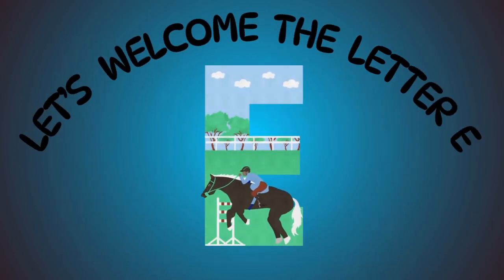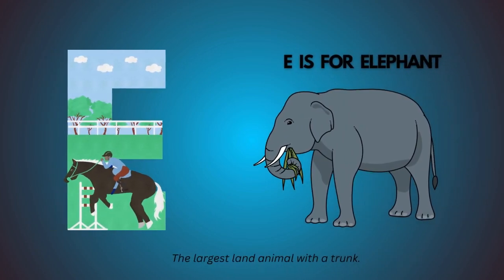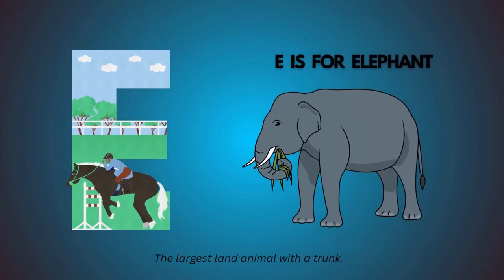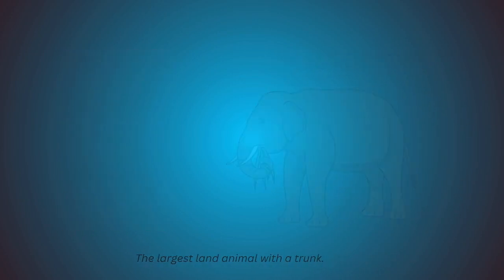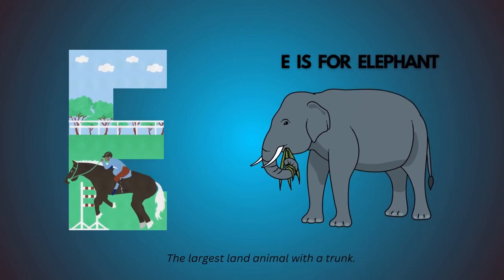Let's welcome the letter E. E is for elephant. The largest land animal with a trunk.